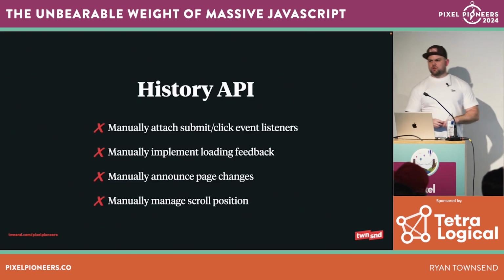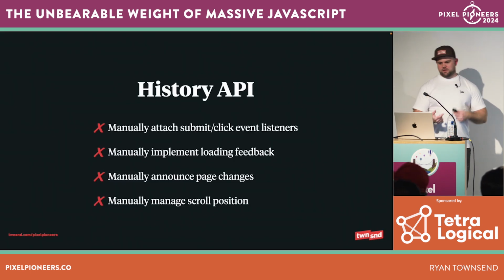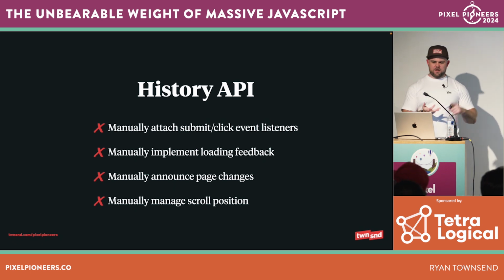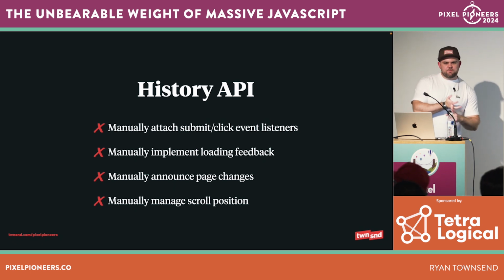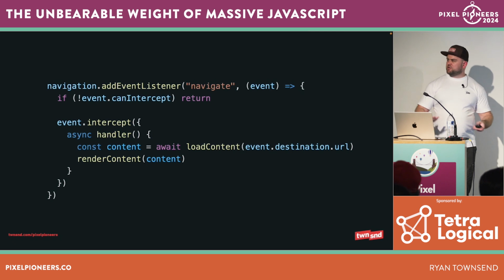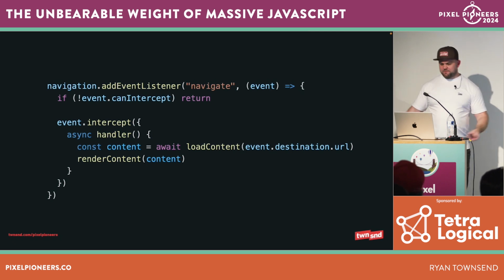So if you've been using the history API to modify URLs, you have got to manually attach all your event listeners, you've got to manually implement loading feedback, you've got to make sure you announce page changes to assistive technology properly, and you've got to manage that scroll position all yourself. Whereas the navigation API, because it's built into the web platform, does this for you.